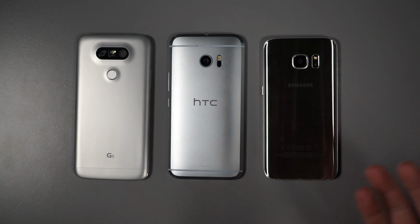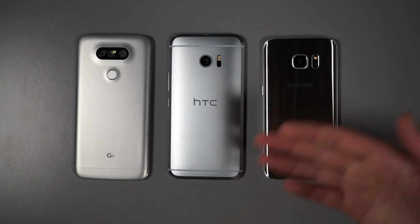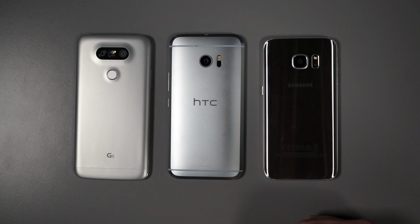And it's been that way for years, right? They had the boom sound front facing speakers on a number of phones. This is also hi-fi certified. So audio jack output, you're going to get one of the better audio experiences.